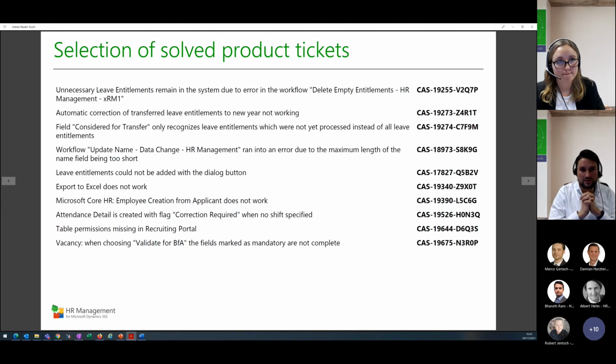Unnecessary leave entitlements remain in the system due to an error in the workflow. Delete empty leave entitlements, HR management, XRM1. Correct. In the past, we had cases where a leave entitlement was updated to 0. Let's think about an overtime leave entitlement, which was created automatically, maybe with -8 because someone didn't track time for that very day. Then they enter attendances after that, meaning I'm entering my attendance details for the previous day, so the leave entitlement now gets updated to 0.